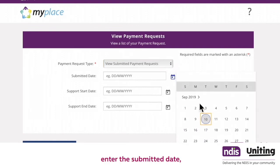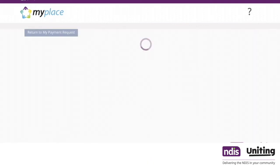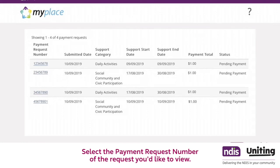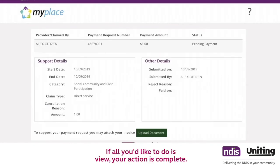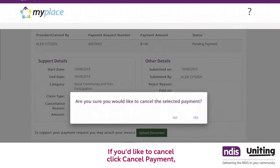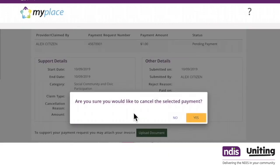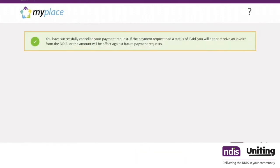Enter the submitted date and/or the support start and end date. Click Search. Select the payment request number of the request you'd like to view. If all you'd like to do is view, your action is complete. If you'd like to cancel, click Cancel Payment. Select Yes or No regarding the cancellation of payment.